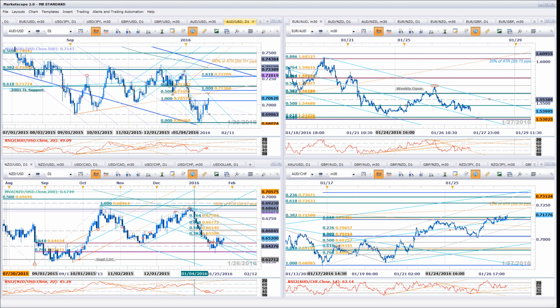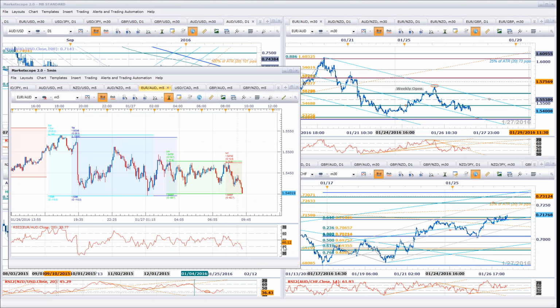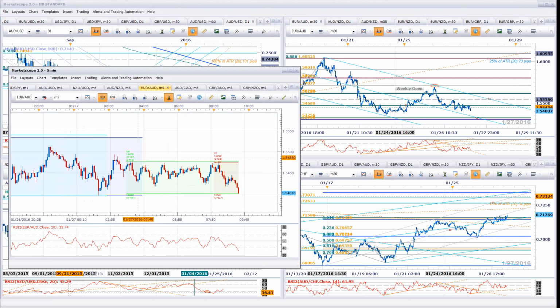Sure, I see that. Eileen says, there goes Euro Aus. Oops. Yep, first 40 break below for the entire session, essentially since the beginning of London. And this is Euro Aus. So remember, 53 is really the major play here.